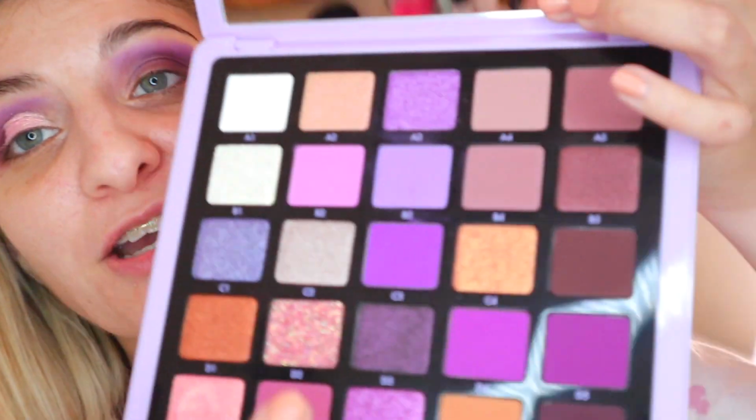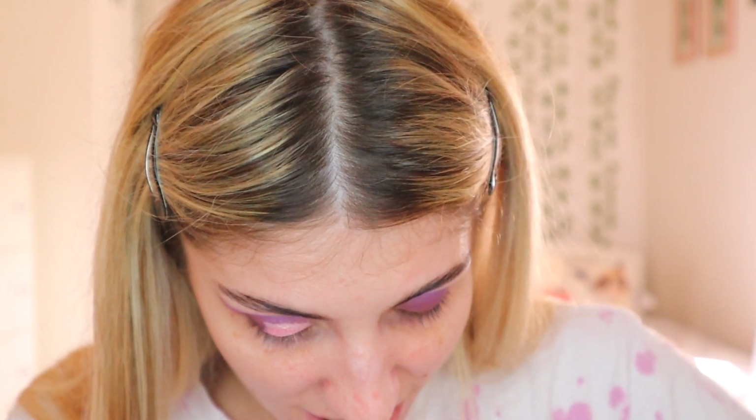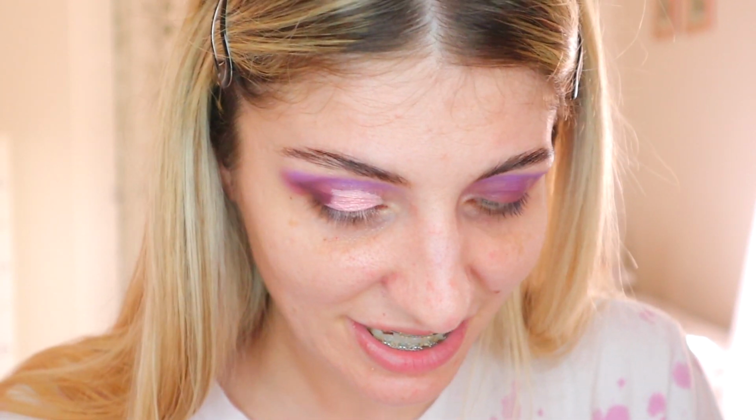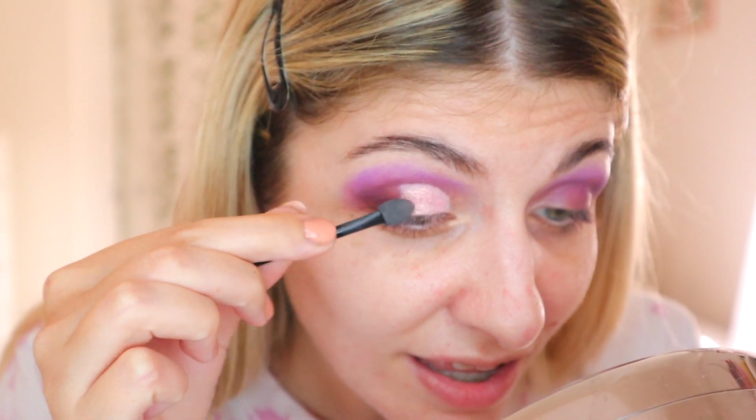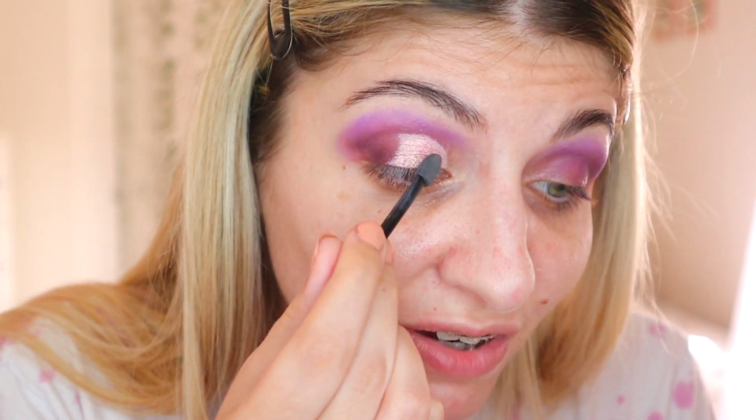That's so pretty. Okay, and now what I'm gonna do is I'm gonna actually go into D2, which is the one I always wanted to obviously go into, which is this one right here. And I'm gonna take this little brush to basically apply it with. I think it goes on very well.